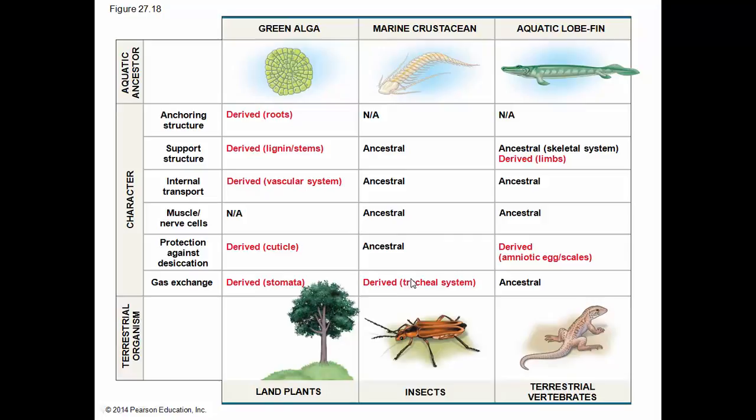And then vertebrates, they had derived limbs and derived protection against desiccation in their eggs and in their scales and different forms of dermal protection against desiccation. Okay, so most of the evolutionary traits for land animals had already evolved in the aquatic species, and it was just a matter of evolving more details into the available ecological niches. Whereas plants had to do a whole bunch of evolving.